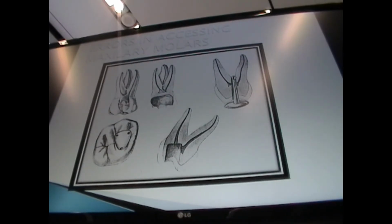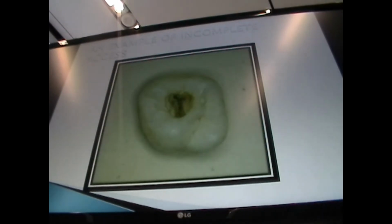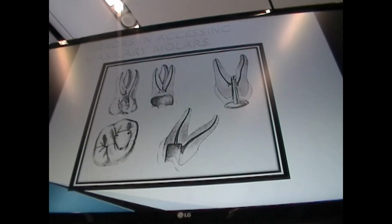Thank you. Sure. Oh, I just want to say something. All these errors in maxillary molar access are common things that I see people doing, and they're all automatic failure. What's the problem on the upper left? Add something to that answer.